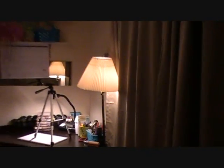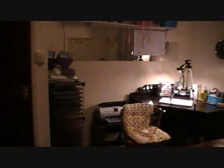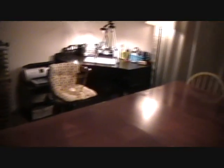But that is my craft room. And this is where I make my videos. And I hope you guys enjoyed the little tour. And it's only a temporary, so I'm sure there's going to be another video up sometime of a different room. But this is what I have right now.